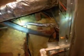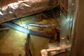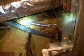We're in the attic, and here you can see we have a vent pipe coming from a bathroom, and it's badly crushed. That means it's actually not working. It won't be drawing out moisture. That vent pipe, this one here, needs to be replaced.